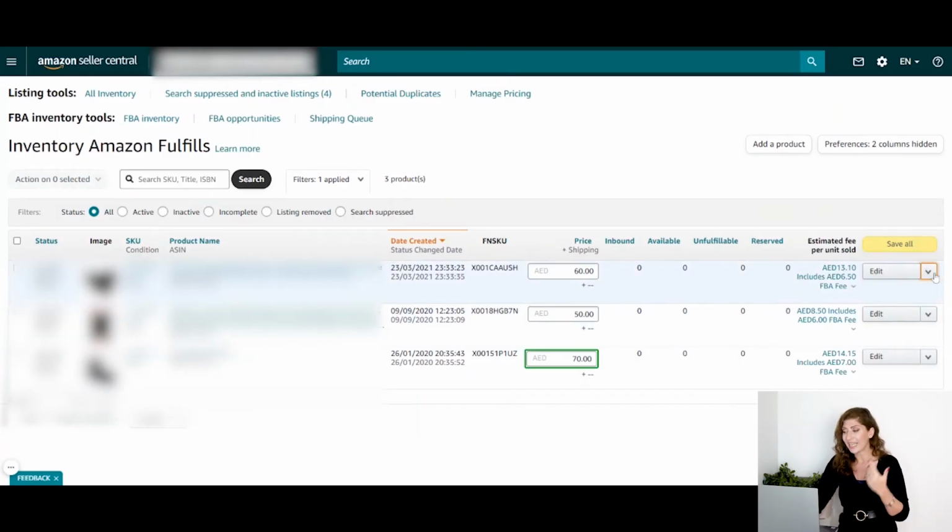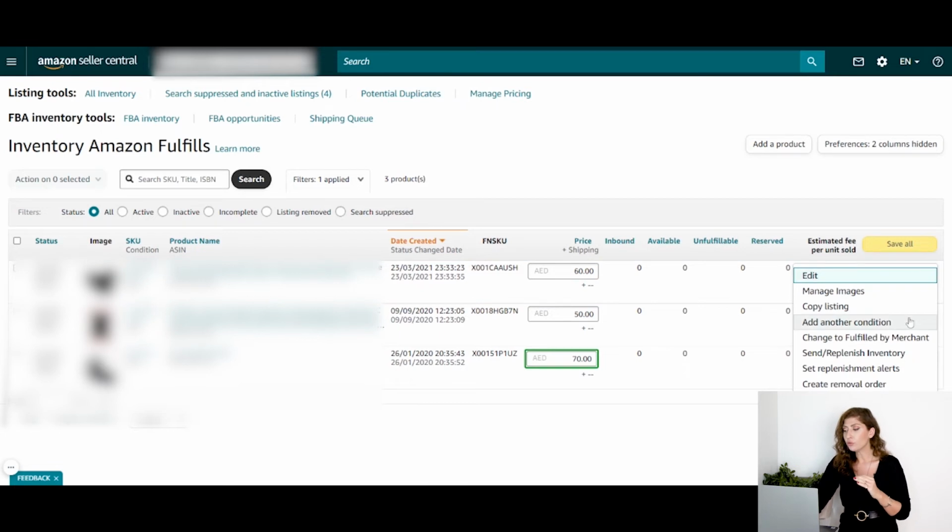If I wanted to switch my listing from FBA to FBM, all you need to do is come to the arrow here and say change to fulfilled by merchant, because this is an FBA listing. If it is an FBM listing and I want to change it to fulfilled by Amazon, here it's going to say fulfilled by Amazon, and then you can switch it and create a shipping plan to send units over to the Amazon warehouse.